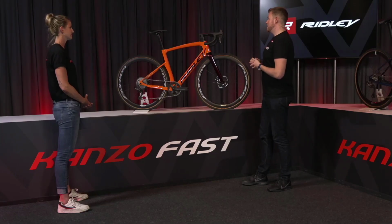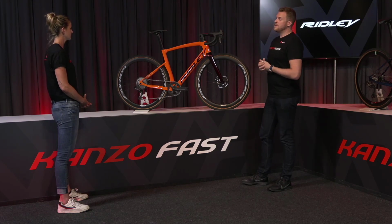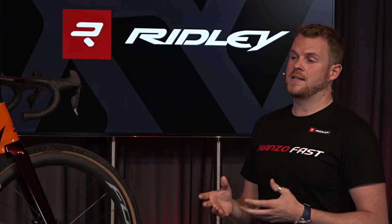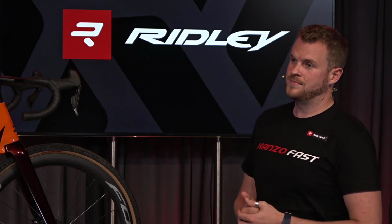So the Kanzo Fast is actually nearly as aerodynamic as the NOAA Fast, which was great. Then we did a test against the Kanzo Adventure, and the Kanzo Fast came up 15% more aerodynamic, which is 17 watts, which is massive. So we really did succeed in making an aerodynamic bike here.